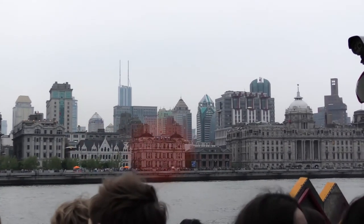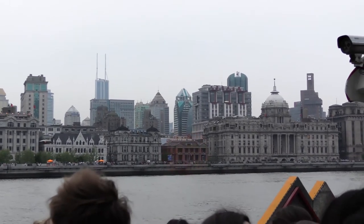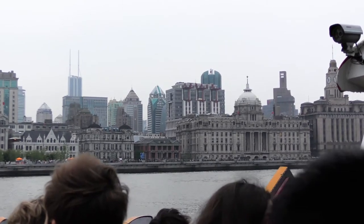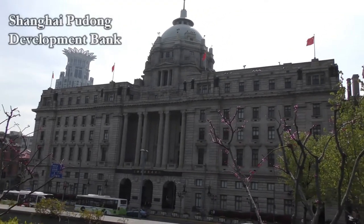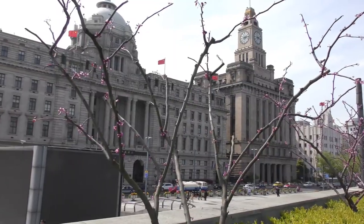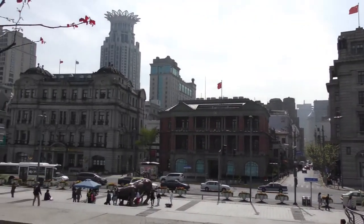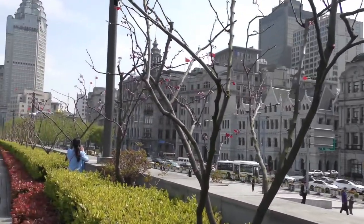The Bangkok Bank Building, the Merchant Steamship Bureau Building, and the big City Hall-like one with the dome on the top. That is the Shanghai Pudong Development Bank building. Now, it's at the wrong side of the river, so it's actually in Puxi, not Pudong, but there you go, that's one anomaly. And it used to be called the Hong Kong and Shanghai Banking Company building. It was completed in 1923 by the Palmer and Turner architects and surveyors.